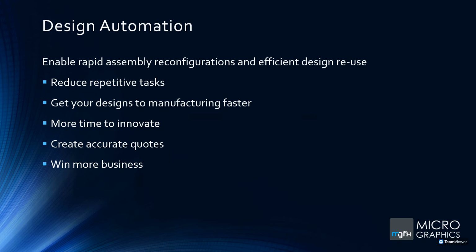And win more business. If you are bidding for an RFQ or something like that, and you can get accurate quotes, and you can also get an accurate conceptual design out very quickly, the guys will be impressed with you. They'll be like, right, these guys are good. Let's actually get more business from them.